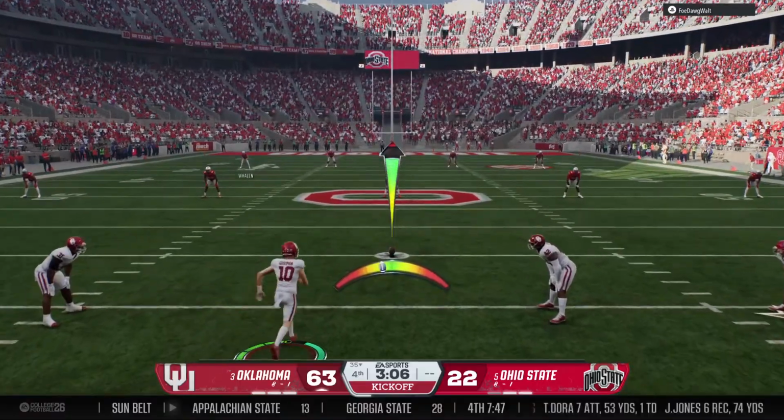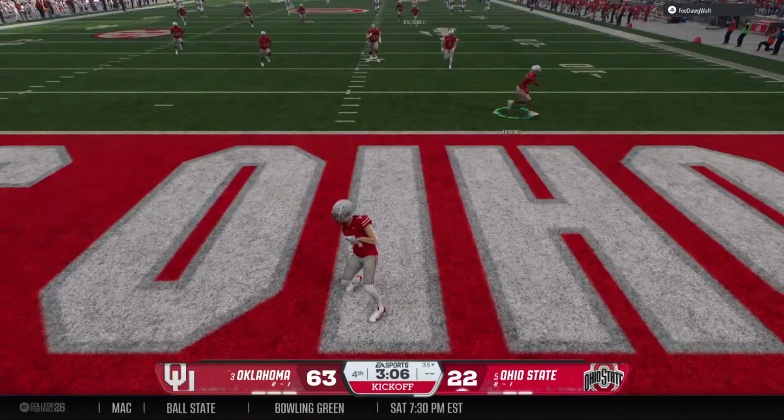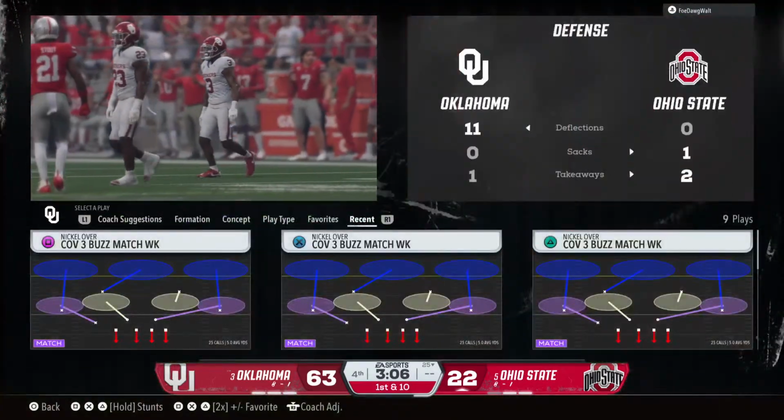So after putting up a touchdown, the kickoff team is out there to boot it away. Ohio State, 22. This one is not returnable. It's out of the back of the end zone.